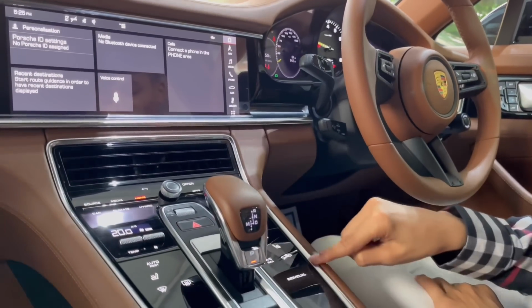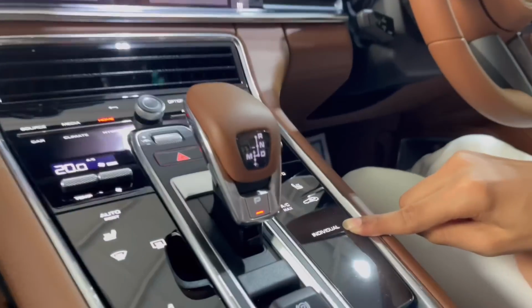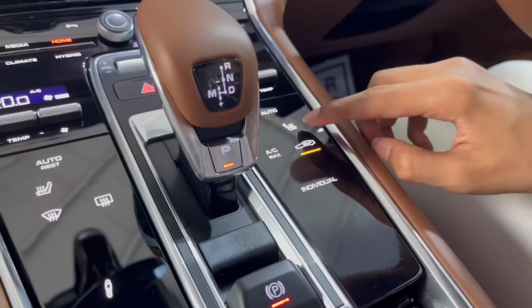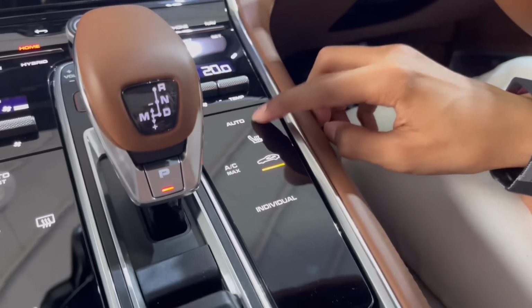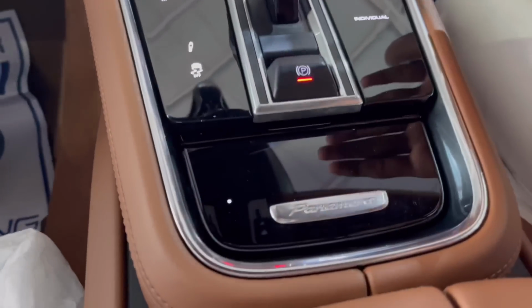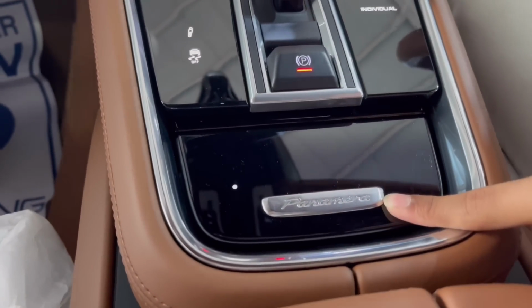And then you have your controls here. So this is for individual. This is for your air inside of the car. This is for AC max, heated seats. This is for your auto and the same wind speed. And this full part is gloss black with the Panamera written here.